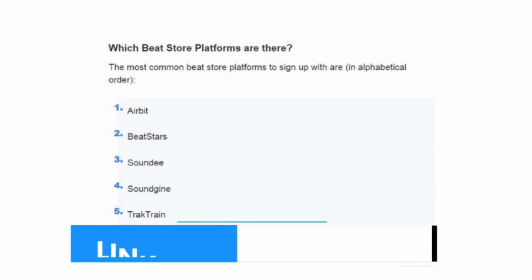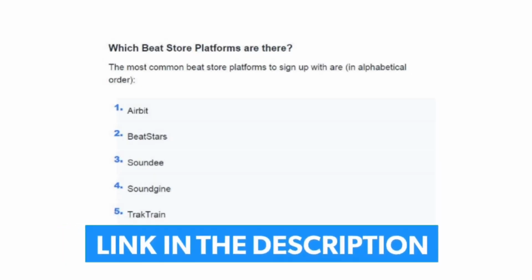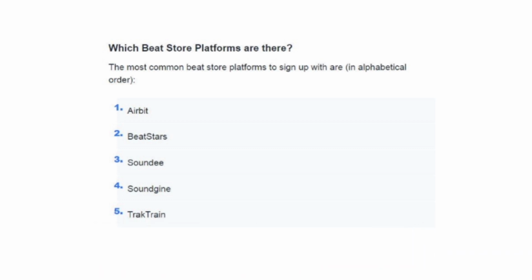Let's start talking about the immediate things that you're going to need in order to sell your music online. Primarily, there are five places that a lot of producers use. There are also others, but as you see on the slide right here, the five main ones are Airbit, BeatStars, Soundy, Sound Genie, and TrackTrain. So let me go through what all five of these are so you can have a clear understanding of them.